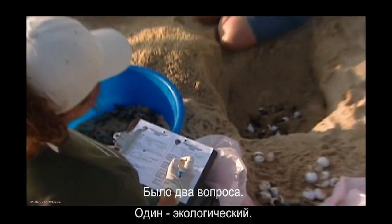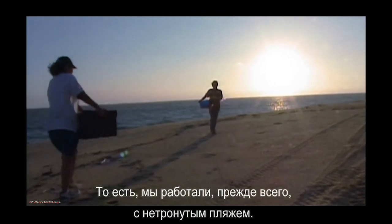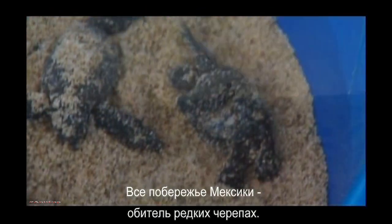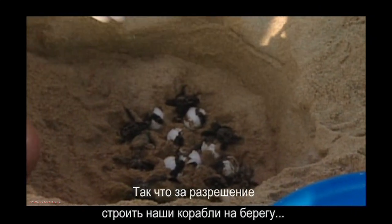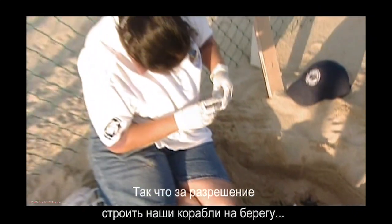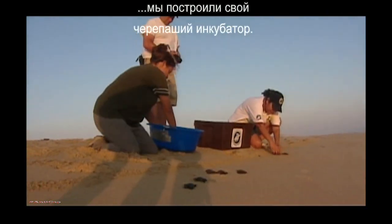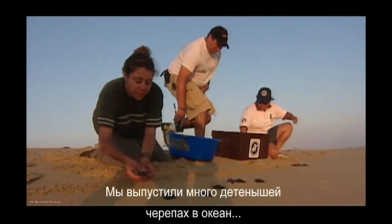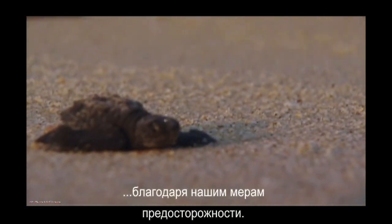There were two issues. One, the environmental issues. First of all, we're working on what is pretty much a pristine beach. The entire coast of Mexico is an endangered turtle habitat. So to allow us to build our boats on the beach, to have our encampments, to occupy such a large stretch of beach, we implemented our own turtle incubation nursery. We've been able to release more baby turtles into the ocean because of the precautions that we've taken.